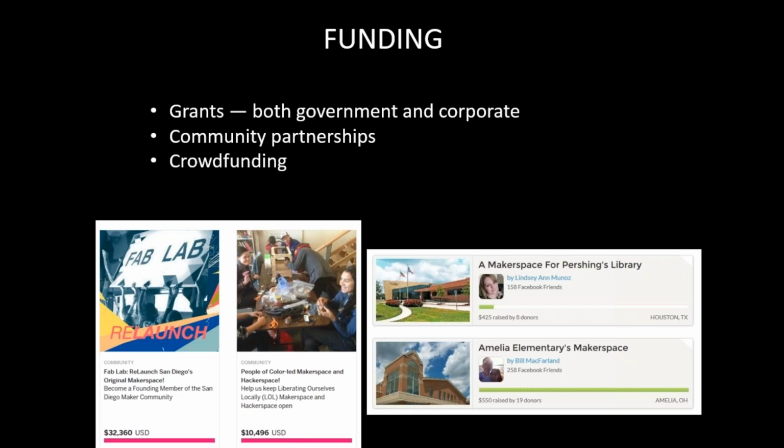These are screenshots of various crowdfunding platforms. I think it's Donors Choose and GoFundMe. But you can see you can get a lot of money from crowdsourcing. This is a Fab Lab from San Diego that got almost $33,000. There's another one, Makerspace and Hackerspace, that got over $10,000. And then there are smaller amounts, but the Makerspace for Pershing's library has over $400, only 8 donors. So not necessarily a huge quantity of donors, but the gift amount is pretty impressive.